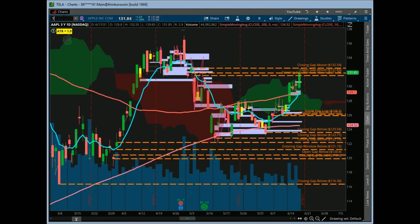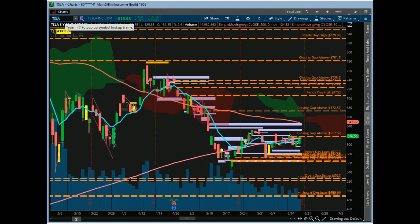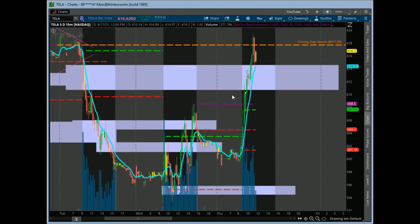Let's take a look at Tesla. So Tesla here today, guys, pushing its way back up here a little bit. So let's see how that holds here on the daily chart. Let's take a look at the intraday. Right, so a nice push here, a little quick signal zone breakout on that one.